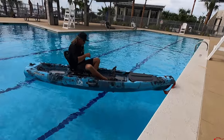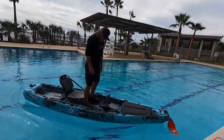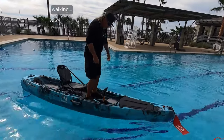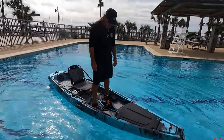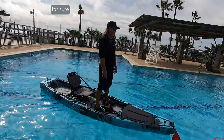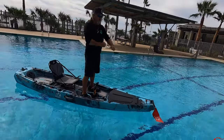All right, let's see you stand up. Fishing, man, it was awesome. So pretty sturdy? Pretty stable, I mean? And cast off of it standing up? I like sight casting. We've got a pretty good wind blowing, too. Kind of throws you off balance.